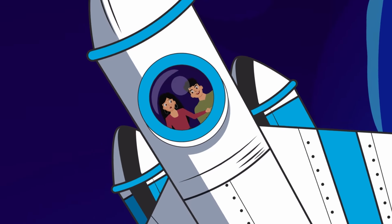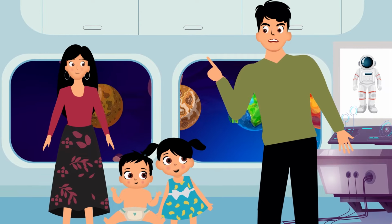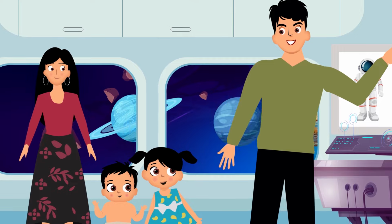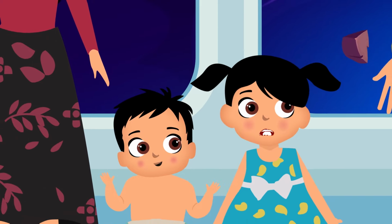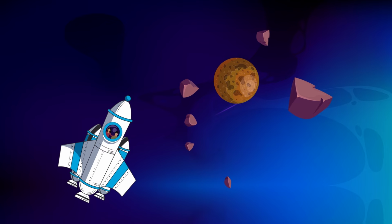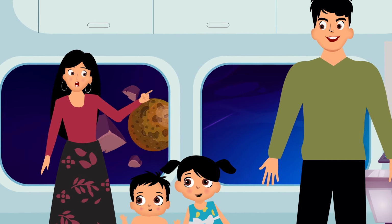There are 8 planets in our solar system. These are called rocky planets as they are solid. And these are called the gas giants because they are made of gas. Wow! Let's see the first planet. It's Mercury, smallest and nearest planet to the sun.